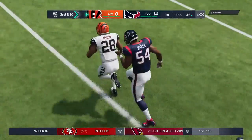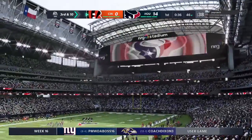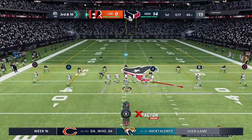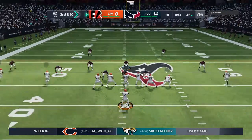That was an excellent read by the guys on the defensive side of the ball. Oh, you're crediting your defense. Got to credit them on that one because they tried to fool them, right? Tried to trick them, ran a screen, and they went to it and smothered it for a loss of yardage.